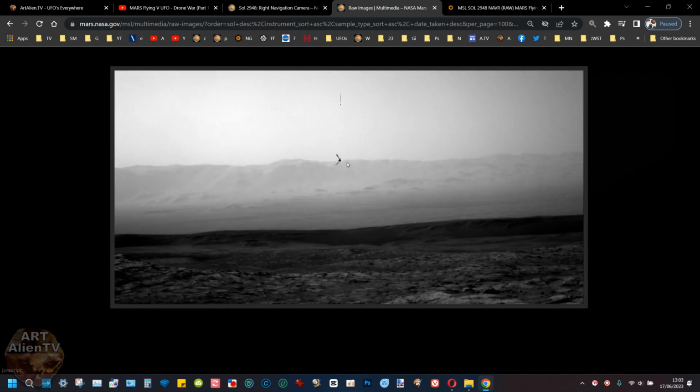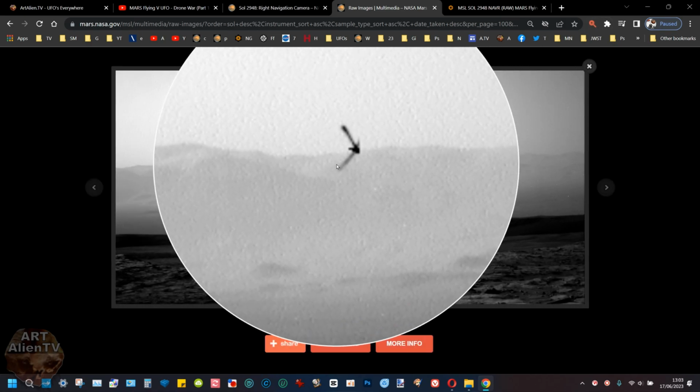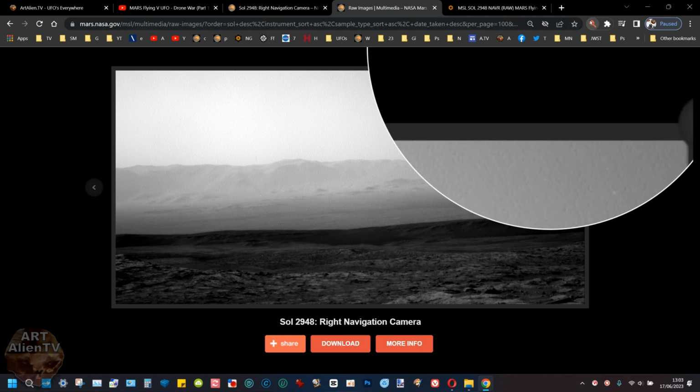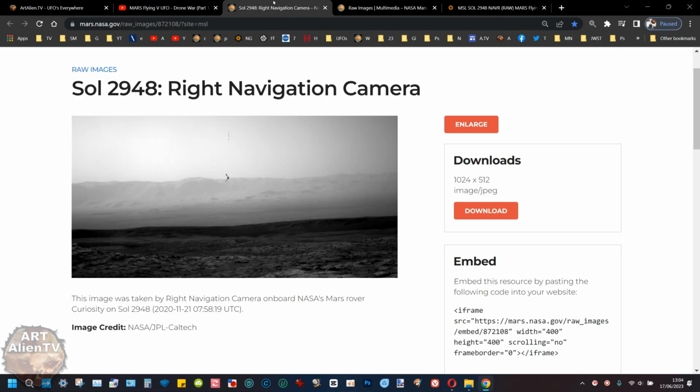You can see it's moving around here. And it appears up close. Here. There it is. And then it goes back over there. There it is. Vague, but it's there. It's moving around. It's not a glitch. It's not a meteor. It's not a rock. It's not a weather balloon. It's not swamp gas. This is, I would say, so far, the best image of a UFO on Mars.